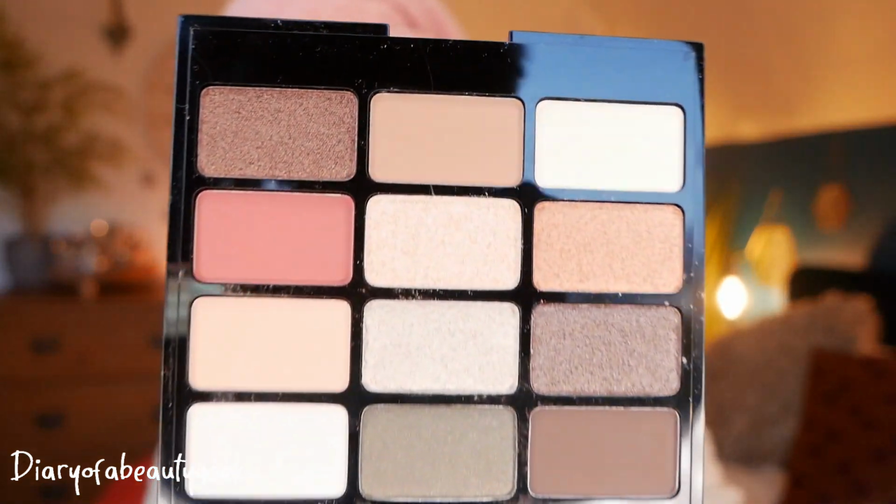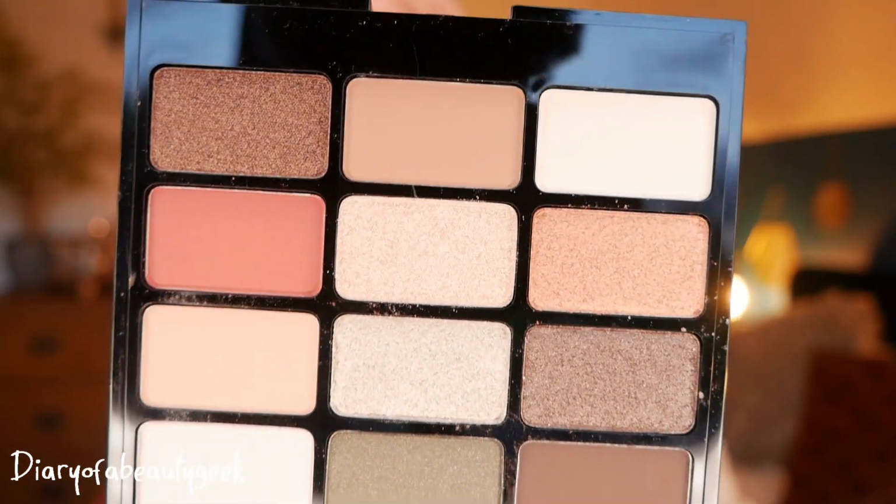So there's that. I'm going to be using a brand new palette, and this is by Diego Dalla Palma, and this is the Nuda palette. So it looks like that, and there's gorgeous shades. This could be the perfect night away palette, you know? You've got six mattes, six shimmery shades, but yeah, they just look really pretty. I'm going to do a little bit of a neutral eye look, a very simplistic eye look, but quite striking.